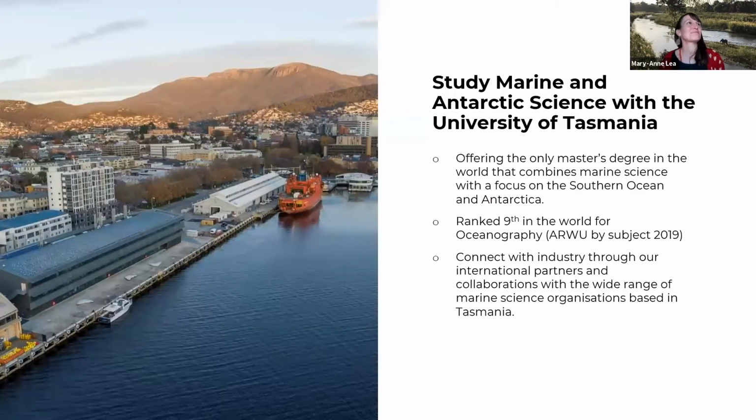Okay, so why study marine and Antarctic science with us at the University of Tasmania? Here in this photo, you can see the Institute for Marine and Antarctic Studies where I work, which is the grey building towards the bottom left of the image. And you can see Mount Wellington, or Kunani, in the background, and our old Antarctic research vessel, the Aurora, the orange ship that you can see. So Hobart is an Antarctic gateway. And this master's degree in particular combines marine science with a focus on the Southern Ocean and Antarctica, as well as governance and policy, and marine biology that you'll hear about in a moment.